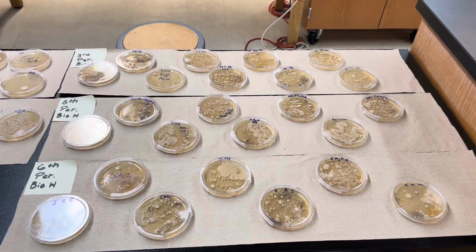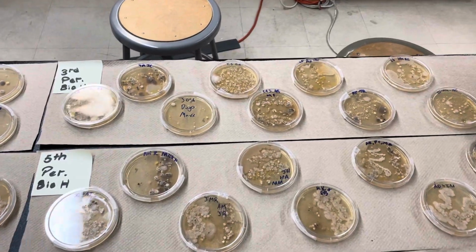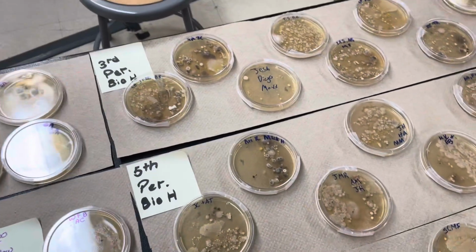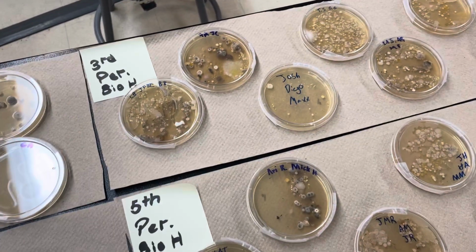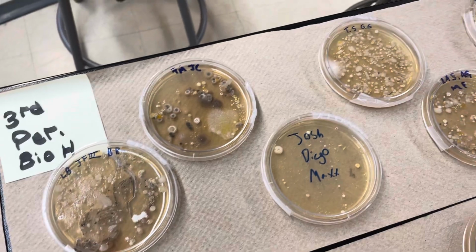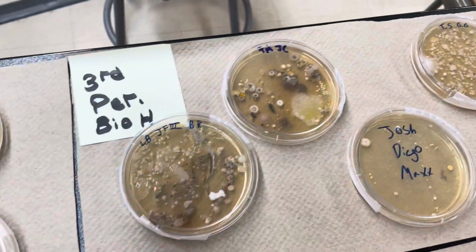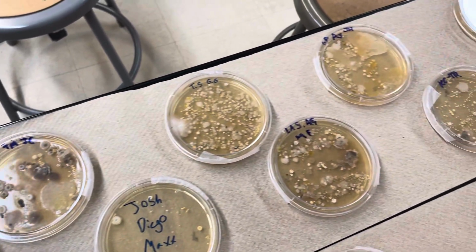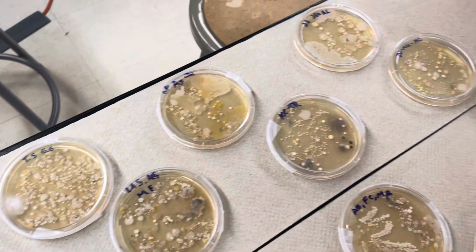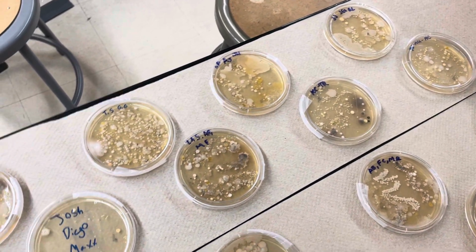Well, alrighty, guys, it is time to discuss the great Agar Lab of 2024. Let's start with third period bio. You'll see a lot of these have a complete diversity of different things growing. Not so much these guys, but some of the other ones are just packed full. And again, the word I use is diversity, which means there's a bunch of different species of bacteria, and in some cases mold, which is a fungus.